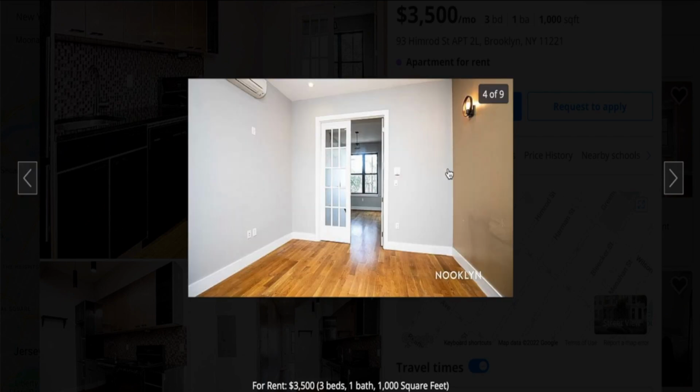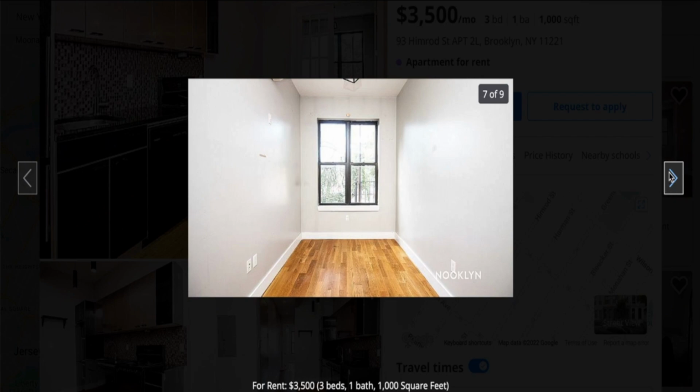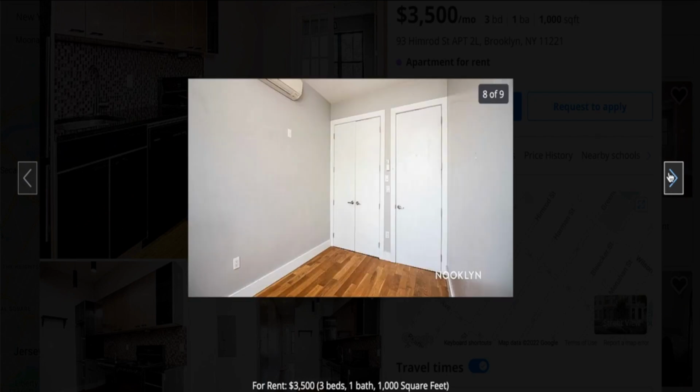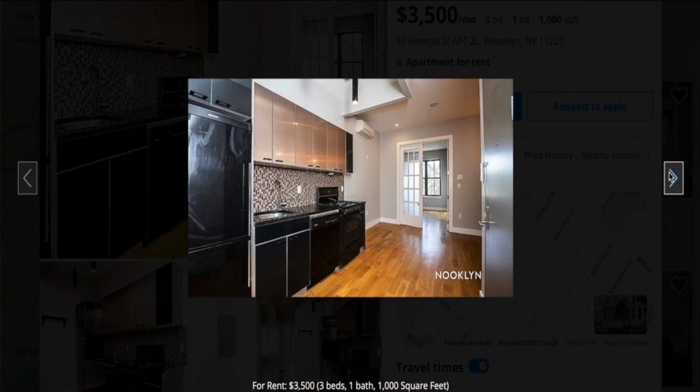All right, okay, so this is 1 spot. All right, different angles, and another bedroom and your washroom. All right, so it looks like a pretty nice spot. Looks quite bright as well.